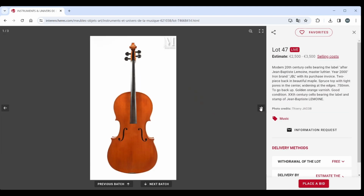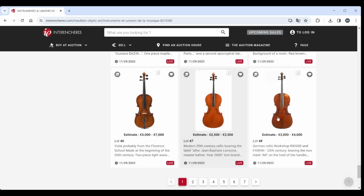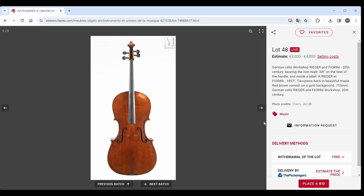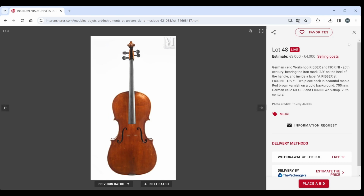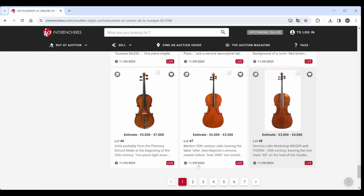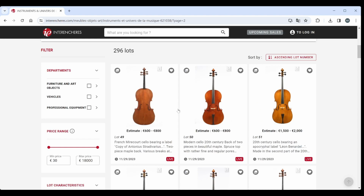Modern 20th century cello, 2.5 to 3.5 there. Nothing super exciting. German cello, workshop of Riga and Fiorini, 3 to 4 on that. Right, we're finally on to the next page. This is taking a bit longer than expected.